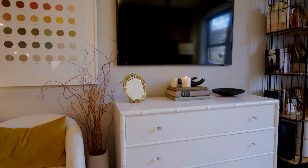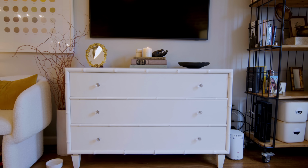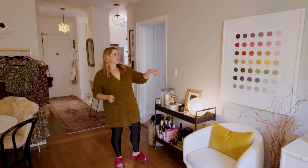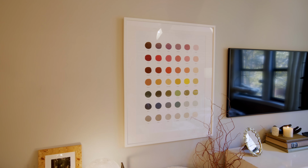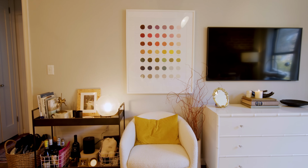It's probably from the 80s, and you can see it's sort of chipping and falling apart a little bit, but I just can't bear to get rid of it. So this piece of art over here, I paid $20 for the digital download, and then I printed it through Costco and had it framed via FrameBridge.